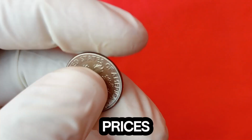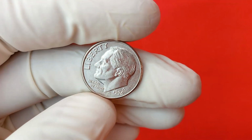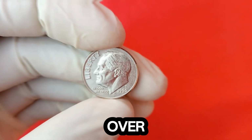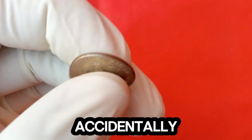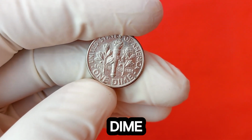Collectors pay premium prices for dimes with sharp, fully struck torch bands on the reverse. These are called full bands, FB, dimes, and some have sold for over $10,000 in pristine condition. Though rare, some dimes accidentally left the mint without a D mint mark. This error alone can make a dime worth thousands.